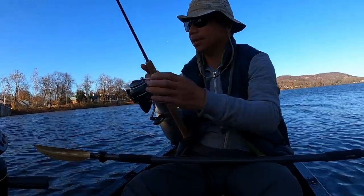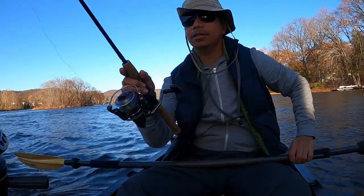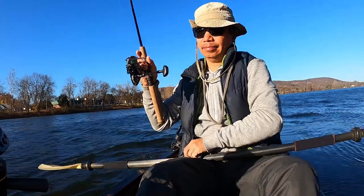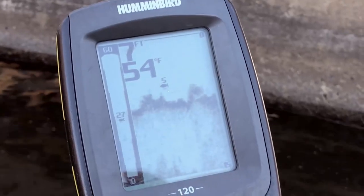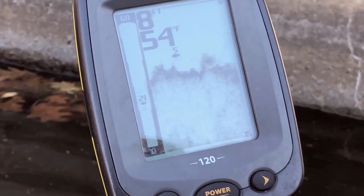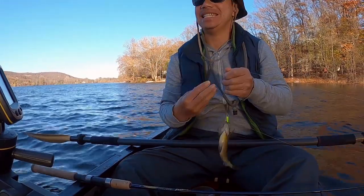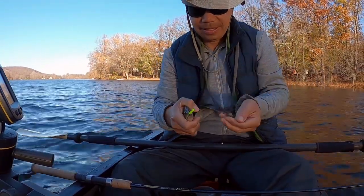Fall time, sun is going down much earlier. Just trying to make the best of a decent fall day. See it? My feet. Got it. Got another. Jig and Grub by Berkley. Chartreuse color.